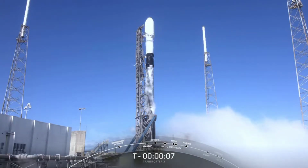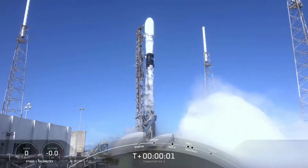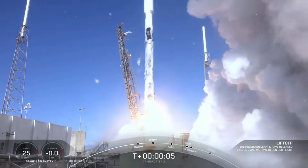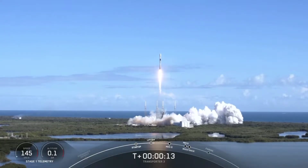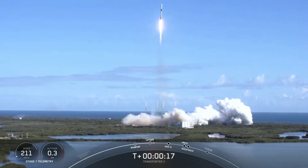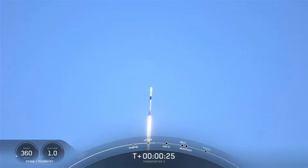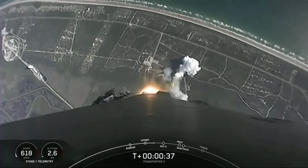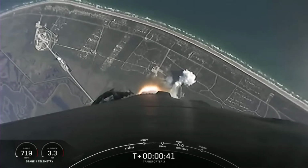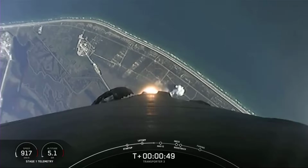10, 9, 8, 7, 6, 5, 4, 3, 2, 1, 0. Ignition and liftoff. Vehicle's pitching downrange. Gear pressures are nominal. Power and telemetry nominal.